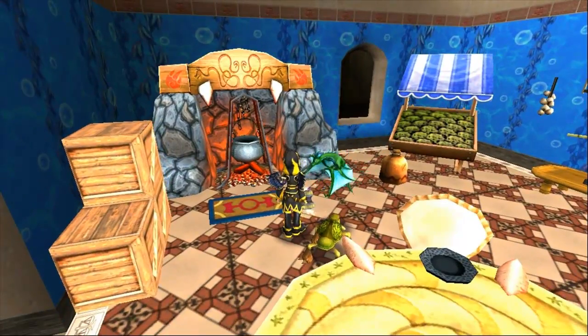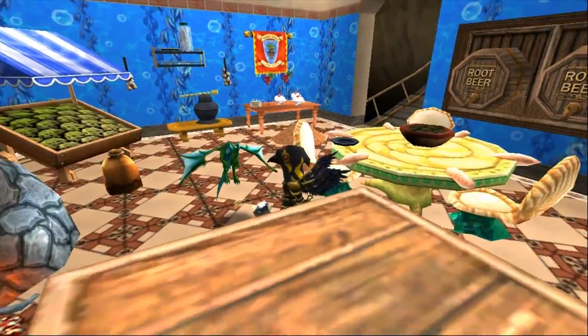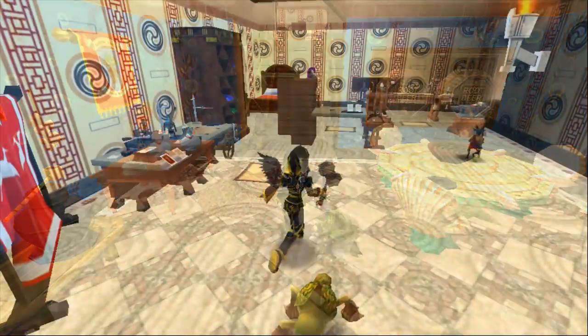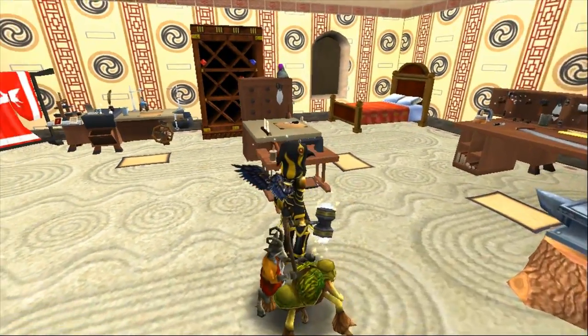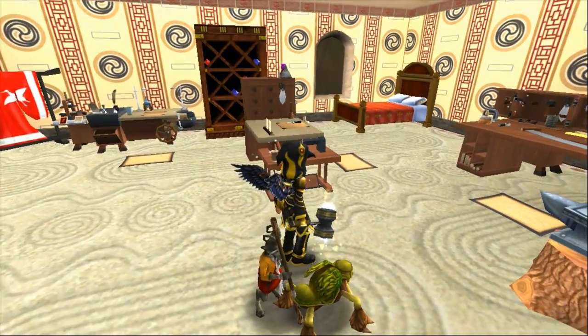Next is a cool kitchen with a draconic cook, where I may have accidentally knocked over the jelly beans, but shh, don't tell. On to the crafting room, that also serves as his bedroom, which he shares with his assistant Toby, who works diligently to restore artifacts while his master is away.